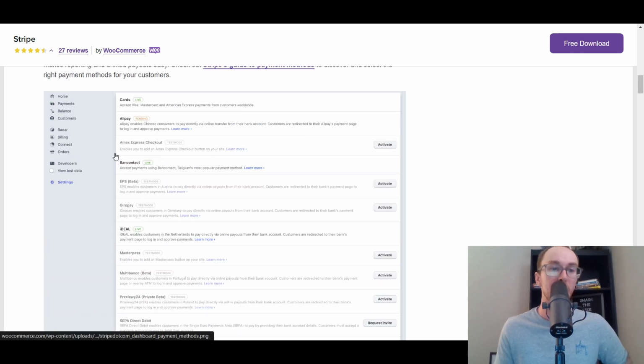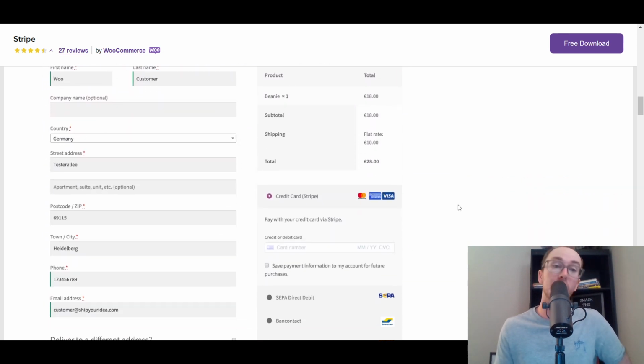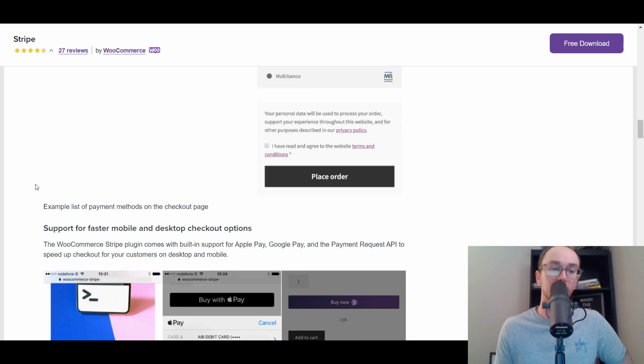As you can see here, this is a little screenshot from the Stripe dashboard. So it's pretty easy to set up as well. Just in general, Stripe is one of the best payment gateways for online stores overall. And it definitely does not stop here at WooCommerce. It's also developed through WooCommerce as well, which is really nice. They do have that direct integration there.